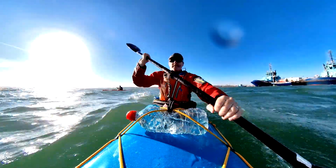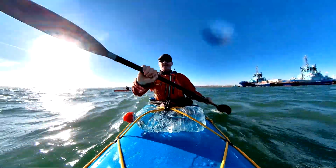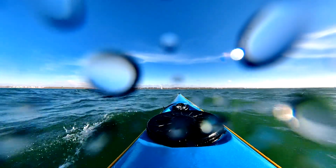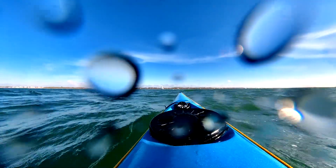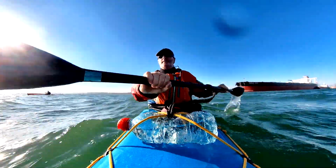If you don't know Southampton Water, it's quite a busy stretch of water. You've got a lot of traffic going up there, there's a lot of ferries, there's a container terminal at the top end of the river on the side, and behind us are the tanker, the tugboats and the oil terminal, which is part of the Fawley refinery.